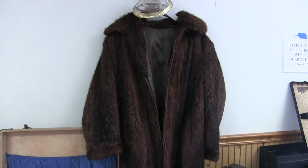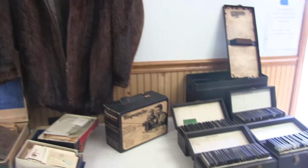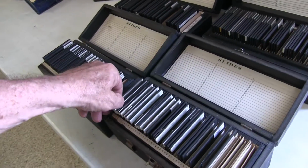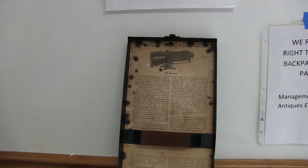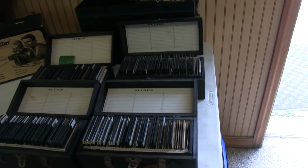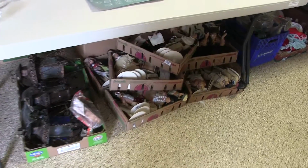It's a cool retro jacket, and it's a faux fur, so you won't get in any trouble. This is just a whole other realm here. This is your famed Keystone lantern. That was the earliest of the, what you call them, projectors. And here's some more Indian stuff.